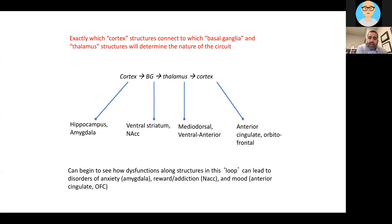And you can begin to see how dysfunction in any structure in that loop will lead to different kinds of disorders. And we're particularly interested in the psychiatric conditions, where, for example, amygdala dysfunction or accumbens dysfunction or cingulate dysfunction can lead to anxiety, reward, or mood disorders, potentially and respectively. So if you can relate motor circuit dysfunction to dysfunction in a specific motor node, you may be able to link mood disorder dysfunction, for example, to specific nodal dysfunction affecting nodes in that circuit.